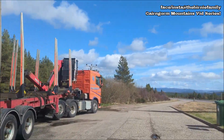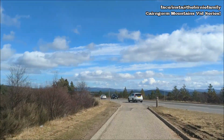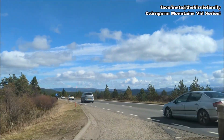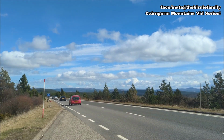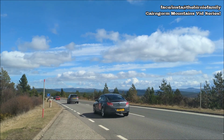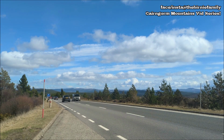Are we going to any castles? I don't know yet, actually, son. There's Ruthven Barracks. We did that years ago, that one. Right, let's save those poor guys having to sit at 45, 50 the whole way down the road, eh? Let them all get past.